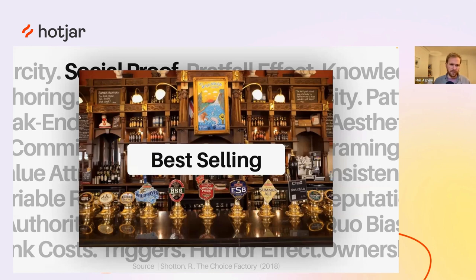And the barman said, oh, I think it's London Pride in the example. The barman says, oh, it was London Pride. And Richard Shotton says, you know, would you mind if I ran a bit of an experiment for the following week? All I want to do is put a little sign hanging on that beer, London Pride, just telling people that this was the best-selling beer of the previous week. And the barman said, yeah, sure, go for it.